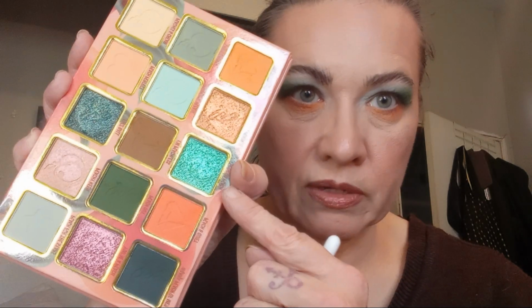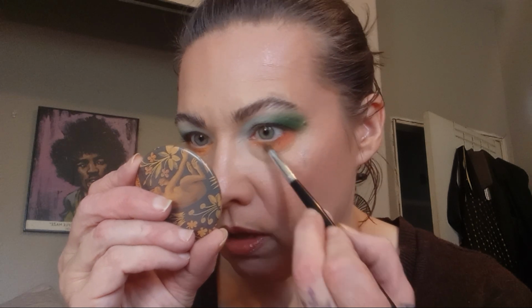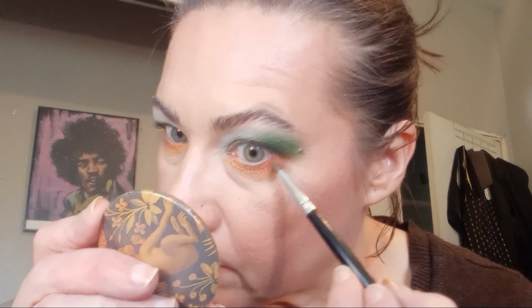Their eyes do this. Okay, and I don't know what I want in the inner corner. I think I want to put Papa Don't Peach down here, and I want to put this one in the inner corner. Okay, so now I'm gonna grab Papa Don't Peach, and grab quite a bit of it and take it all the way under the lash line. That way I can get some of that multi-chrome shifting going on.